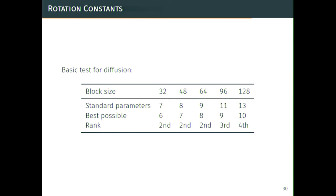So first, we just did some basic tests for diffusion. So we look at after how many rounds a single input bit affects all the output bits. And this is basically the rank of the original parameters. So they are most of the time in the second best group, but there are better parameters.